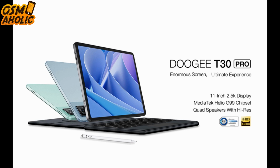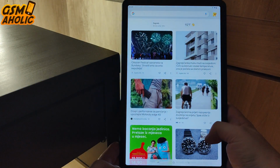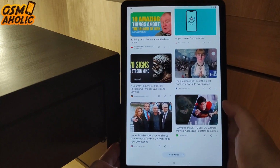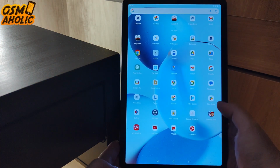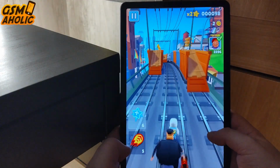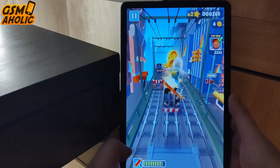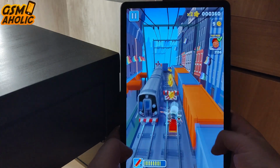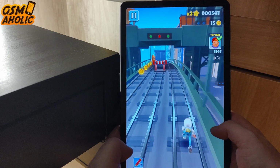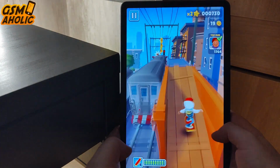The display is a standout feature, featuring a 2.5K resolution with essential eye protection, making it suitable for users of all ages, including kids. When it comes to performance, the tablet delivers excellently. It offers an impressive 8GB of RAM, which can be expanded up to 15GB. Moreover, it provides 256GB of built-in storage and the option to upgrade the storage by up to 2TB, which is quite remarkable. Considering all these features, I believe the T30 Pro is an excellent tablet for various purposes.